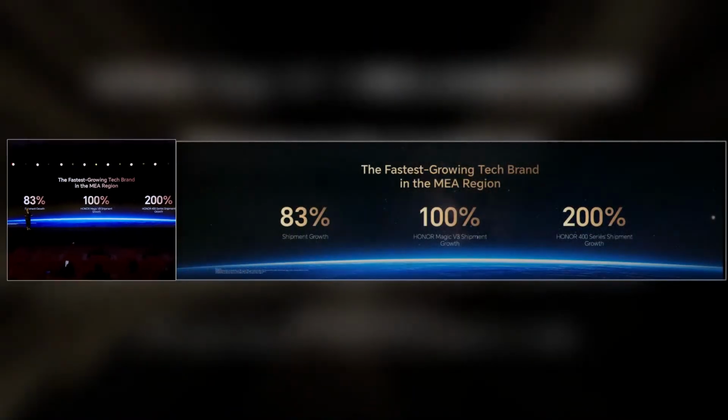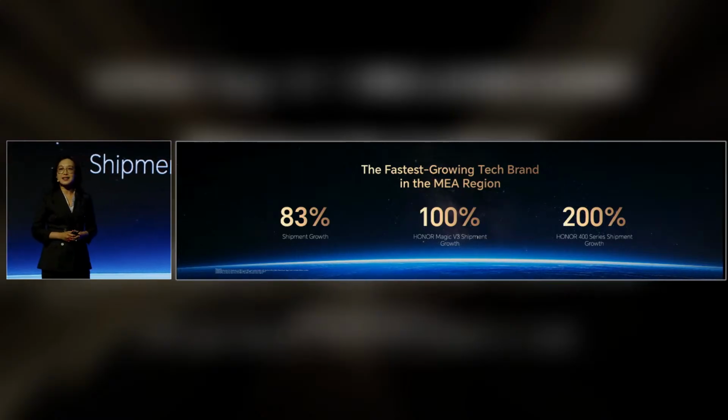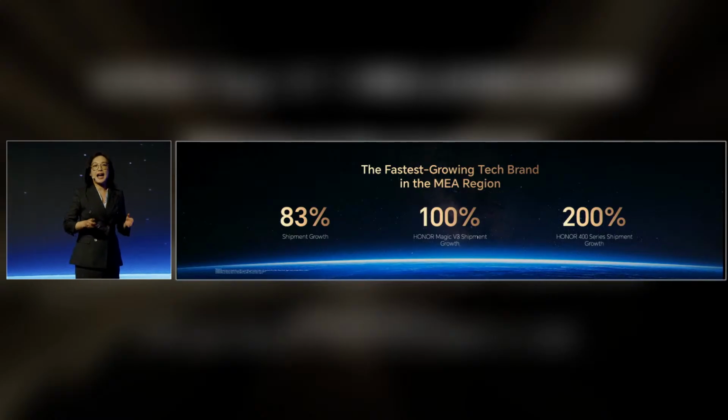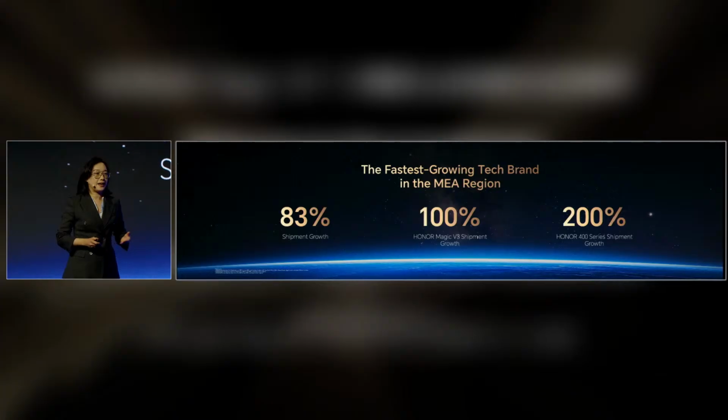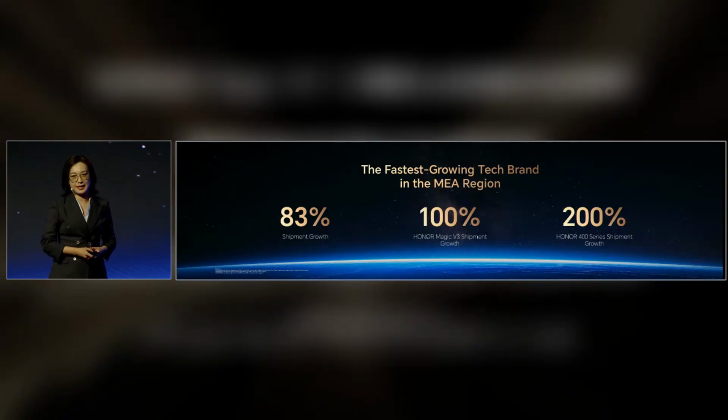Our success in this region comes from creating new possibilities and putting our users first. Because of that, Honor has been the fastest growing tech brand in this region. Our shipment has increased by 83%, a milestone no other smartphone brand has achieved in our region. When we talk about foldables, our Magic V3 has been a great success. Its shipment doubled, showing that more and more consumers are choosing Honor foldable technology. And the Honor 400 series has done exceptionally well, with the shipment increasing by 200%.